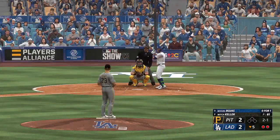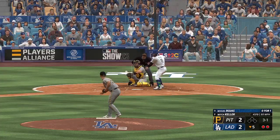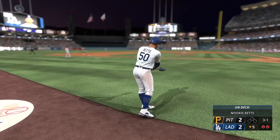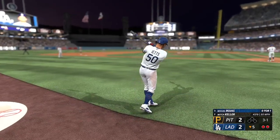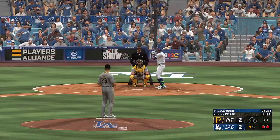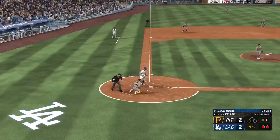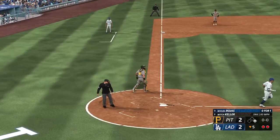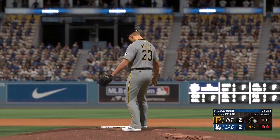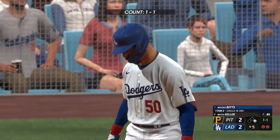At the plate, Miguel Rojas. Flied out his first time. Next pitch is outside. Mookie Betts waiting for a turn at the plate. Good plate appearance there. Able to take the walk. Pretty easy walk right there. Last pitch wasn't even much to think about. Back to the top of the lineup.